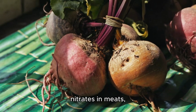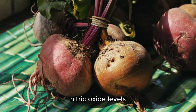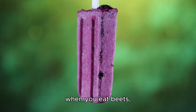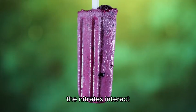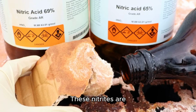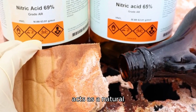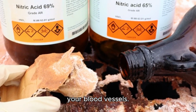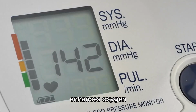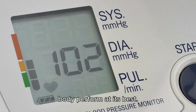Unlike the processed nitrates in meats, beets offer a healthy, natural way to elevate nitric oxide levels without risks. Here's how it works. When you eat beets, the nitrates interact with bacteria in your mouth, converting into nitrites. These nitrites are then transformed into nitric oxide, which acts as a natural vasodilator, widening your blood vessels. This process lowers blood pressure, enhances oxygen delivery to muscles and organs, and helps your body perform at its best.